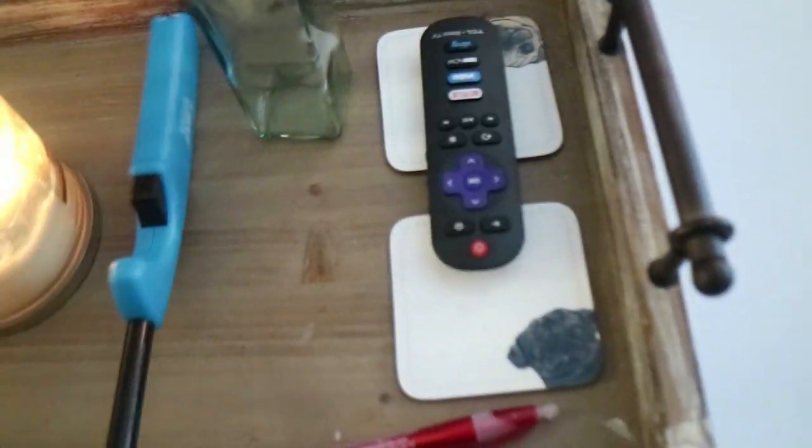The lighter for the candle, a bottle. Jess got us pug coasters, and I love them. This is our TV remote. Yes, just goes there, and a pen. So, this is the table that goes beside the couch.